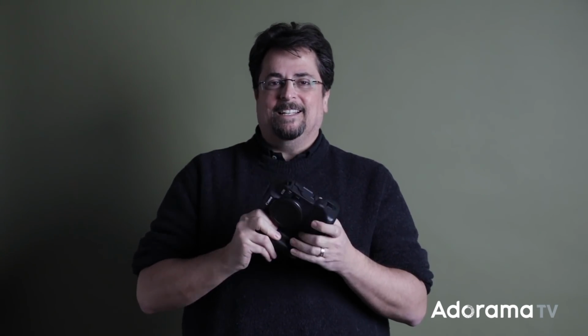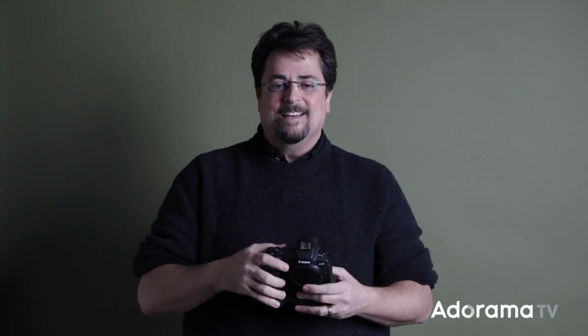Because that technology has gotten so much better in the last number of years, the screens are high enough quality, high enough resolution, that it's good enough now to be able to use as a daily camera. So why would you use one or the other? I'm going to go through some of the advantages or disadvantages of each.